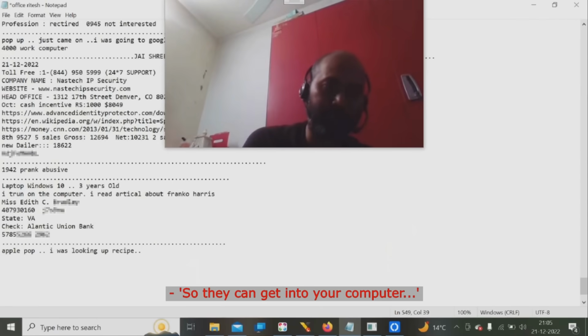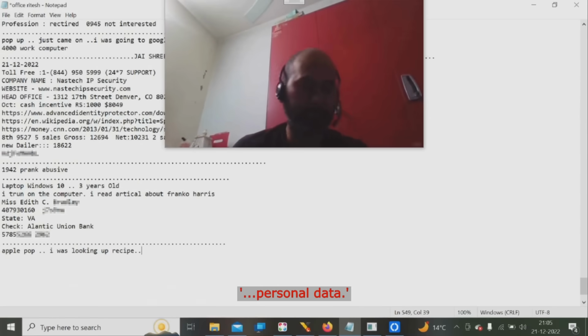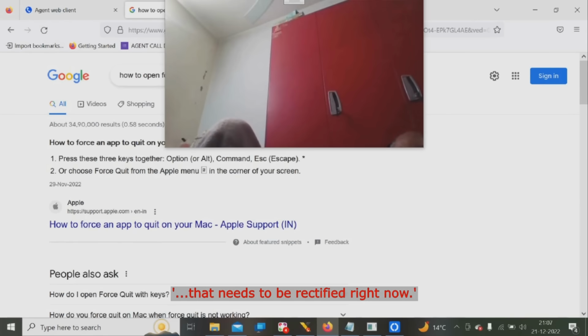So they can get into your computer. They put a lot of viruses in those websites so they can get into your computer and steals your credentials and the personal data. These errors and the warning messages has been sent to your computer by Windows to inform you that whenever you come across with any kind of problems with your computer, you got a couple of other problems going on with your computer that needs to be rectified right now.